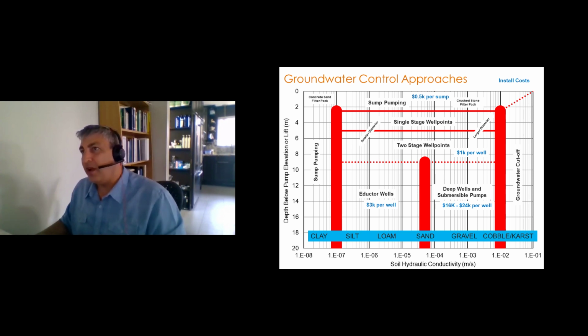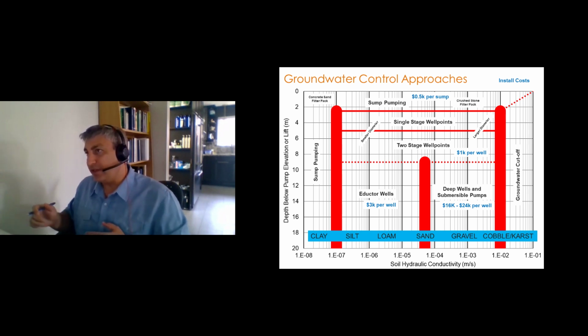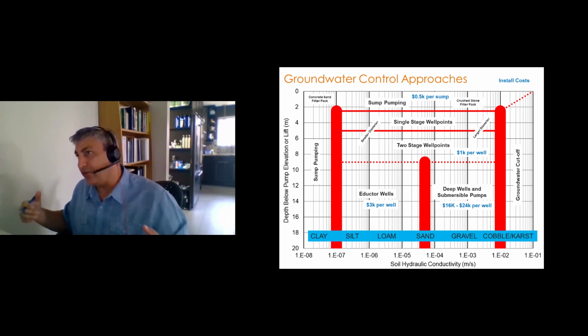For shallow excavations up at the top of the page, sump pumping is generally used, and these are the cheapest form, widely used and generally very successful. As you go deeper, to anywhere between 5 and 9 meter depth, you can use single stage or double stage well points. Well points are usually $1,000 per well for installation, and you're going to need them at 2 to 3 meter spacings wrapped right around your area of excavation.